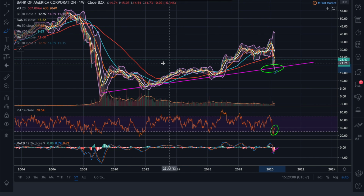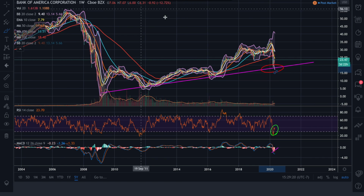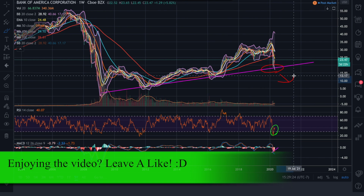And in fact, if we look back in the past here for Bank of America stock, we have dipped a few times below that 200-day moving average and managed to recover. So we do need to be careful, right? If at any time we move below this uptrend line support, if we start breaking below this, that is very bearish, right?